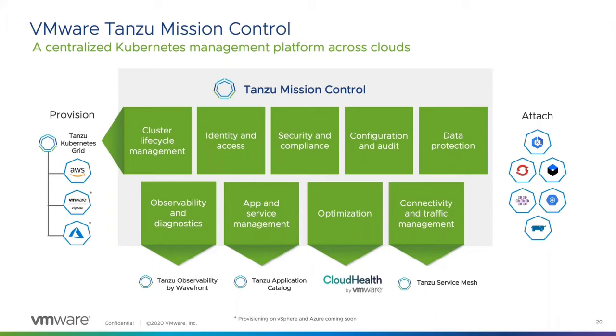So providing identity and access to teams via cluster groups or workspaces, which we'll talk about in the lab, running conformance testing and performing configuration and audit testing on attached clusters, data protection, so backup and recovery of Kubernetes clusters utilizing Velero with attached clusters, the same observability and diagnostics data is surfaced, connectivity and traffic management integration with Tanzu Service Mesh. We also have observability and diagnostics integration with Tanzu Observability by Wavefront. So all of these features, except for lifecycle management, are available for attached clusters.